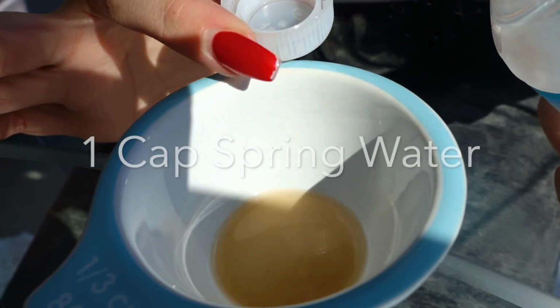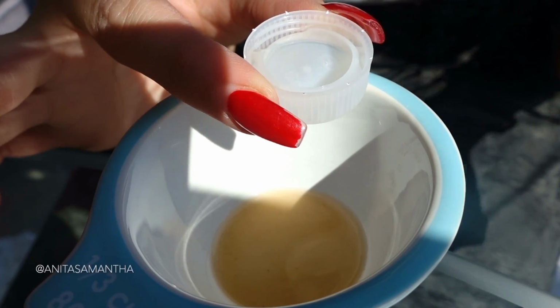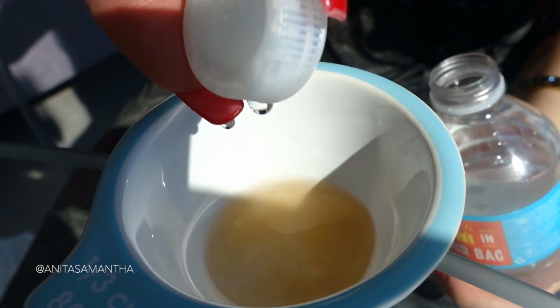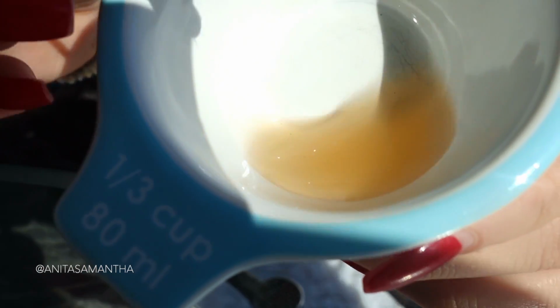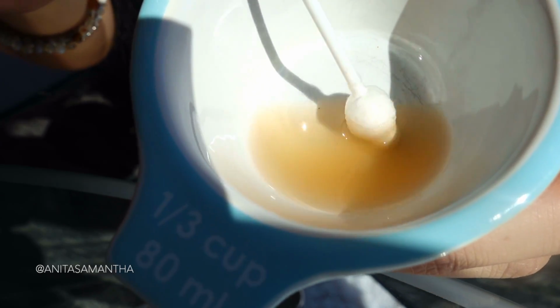I like using this on my face better than sink water because it's just pure and better for your skin to absorb. So you're going to put a full cap full of that water to dilute the apple cider vinegar and give it a really good stir. And I'm just using my jade stone. By the way, you guys, this is the best quality jade stone I've gotten. You can tell it's so real, so I feel like it adds extra benefits by using it to stir.